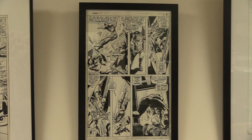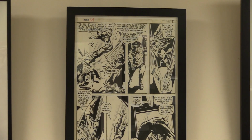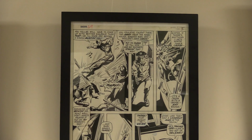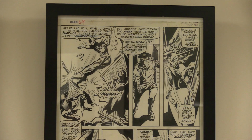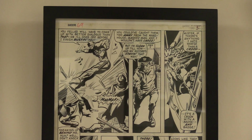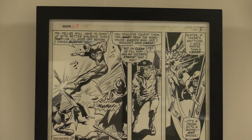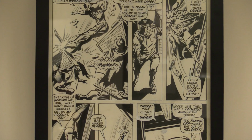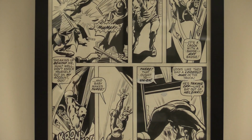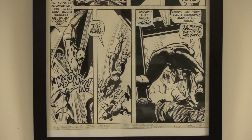This is Daredevil by Gene Colan. Daredevil, the Man Without Fear, number 69. This is from 1970. Gene Colan had his own unique style. The spotting of the black areas was beautiful. The different angles, the action, the movement through it. Gene Colan was a master cartoonist. Later on, he actually went over to DC Comics and was doing Batman comics and Wonder Woman comics too.